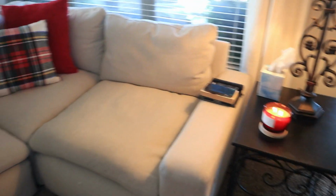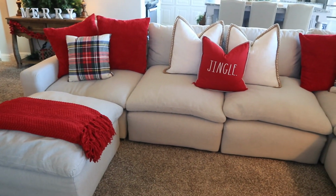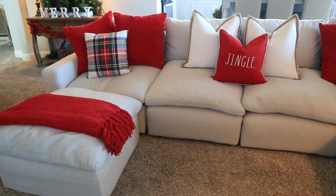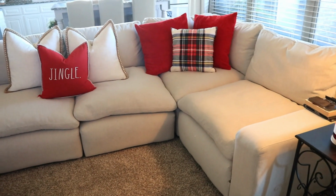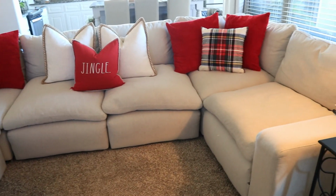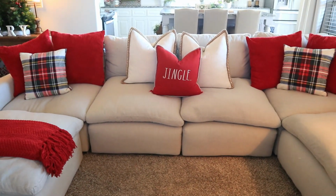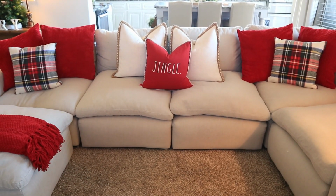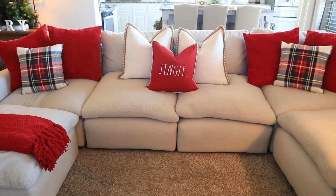Now, let's get to the best part. Honestly, I wish you guys could just stand in here so that you can see everything from a 360 view rather than what the camera's showing you. But the pillows really emphasize, obviously, because it's just so bright and red and cheery. And if you go watch my 2019 house tour, I feel like the pillow game this year is so much better.